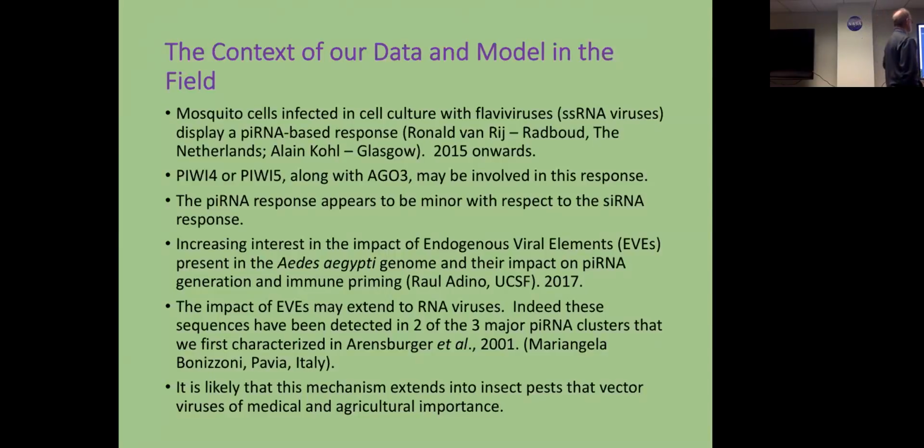Most recently, and this is work done primarily by Lane Cole in Glasgow and Ronald Wright in the Netherlands, but most recently, both in Raladino's lab at UCSF and now in Mary Angela Bozzazino's lab in Pavia, people have started to find true RNA viral sequences in the genome. By that, I don't mean there's RNA in the genome. I mean that by rare events of perhaps reverse transcription by retroviral integrase, we actually have flavivirus RNA being found in the genomes of Aedes aegypti. This is through deep sequencing projects.